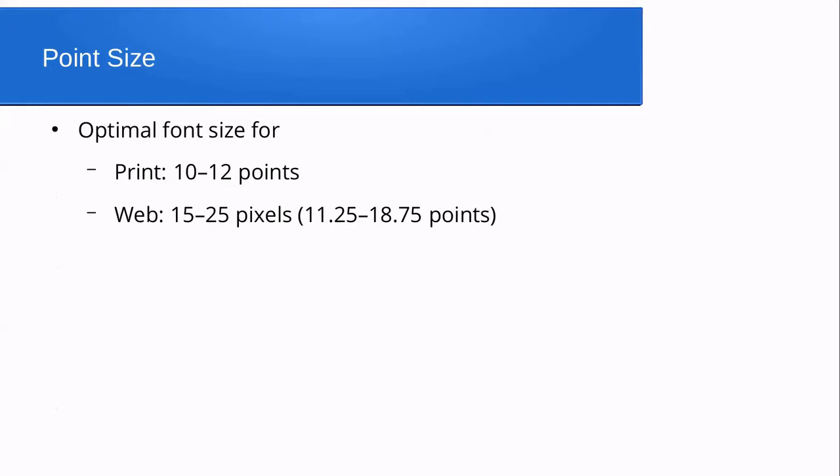Okay, point size. Here it's important to know if you are writing a document that is going to be printed, or if you are writing for web. For print, you should stick to 10 to 12 points, and for web, the guideline is between 15 to 25 pixels, which is 11.25 to 18.75 points. Mostly 12 points is the standard, which is quite okay, but sometimes you can use even smaller size, and it's still legible, and you can save some space on the page.